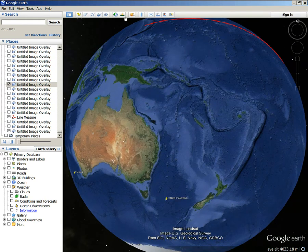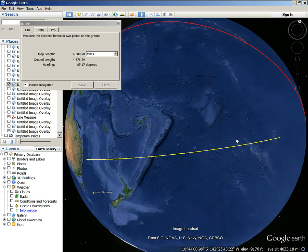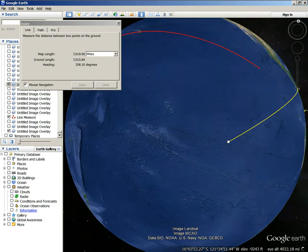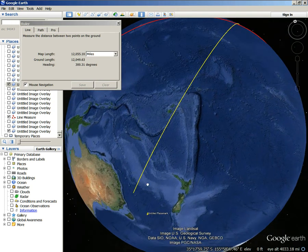Now, if I was to go like this, I've showed this before. I think it's right in here somewhere, or it's right here. Let's just go with the line right there. We'll see where those meet. Yeah, look at that. Pretty damn close. Now I'm just going to go from that spot, right in the center of it. We'll go to the other side of the planet, and it falls almost dead center.